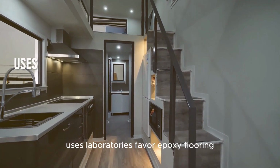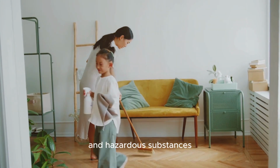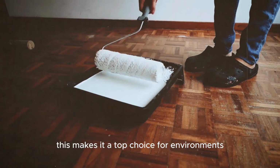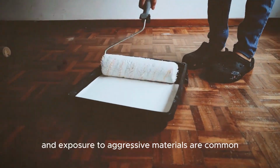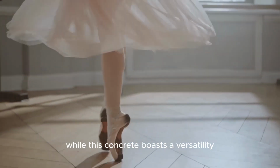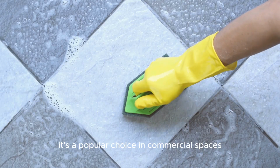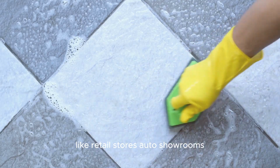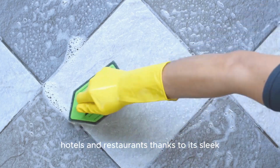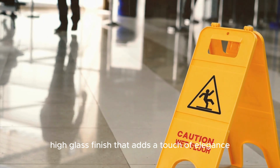Uses. Laboratories favor epoxy flooring due to its excellent resistance to chemicals and hazardous substances. This makes it a top choice for environments where spills and exposure to aggressive materials are common. Polished concrete boasts a versatility that sees it being used across a variety of settings. It's a popular choice in commercial spaces like retail stores, auto showrooms, hotels, and restaurants, thanks to its sleek, high-gloss finish that adds a touch of elegance.